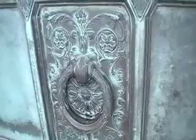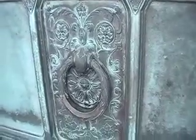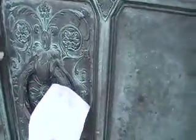Everywhere in the library, in the ceiling and stuff, in the coffered ceiling of the book, you can see his really formal, beautiful formal education. I love this door.